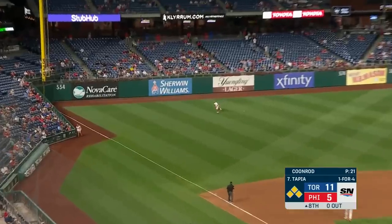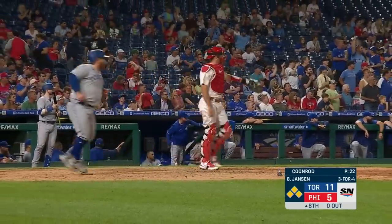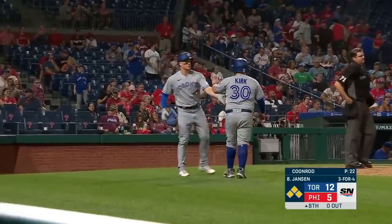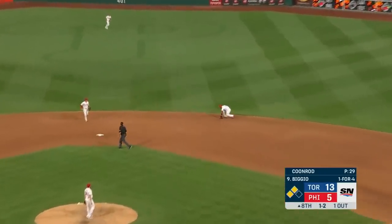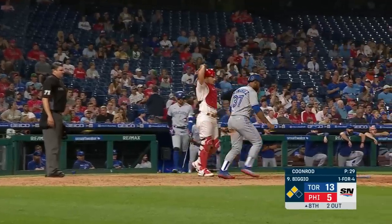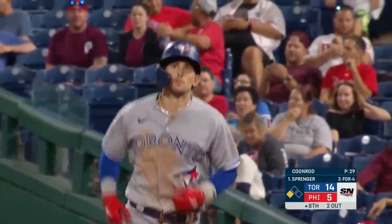Now Raimel Tapia lines one into left field for a base hit. Kirk in to score. Chapman right behind him. Hernandez around to third. Tapia into second. And the Blue Jays are piling on right now. And a ground ball backhanded by Segura. Biggio is retired, but Teoscar Hernandez comes in to score. Tapia to third, and that makes it 14-5.